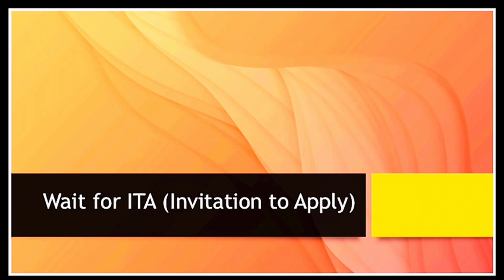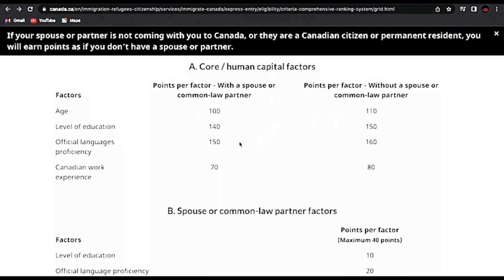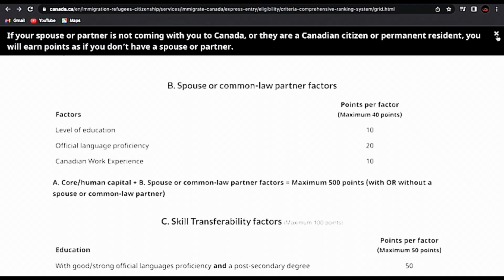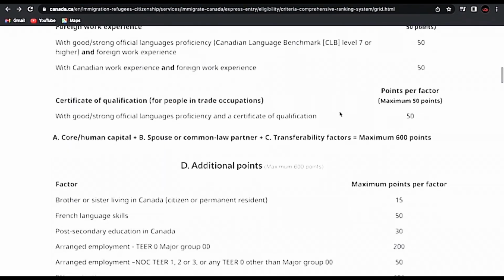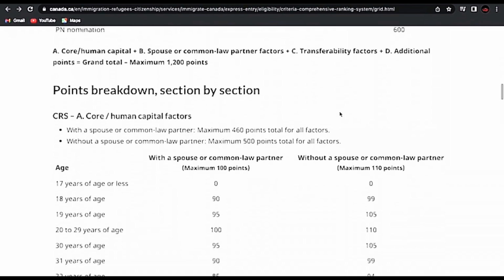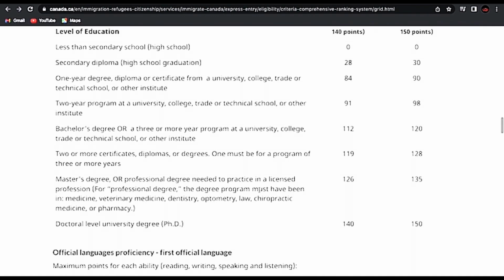During the process time, you'll be entered into the Express Entry pool using a point-based system called CRS. CRS is a point-based system. This is what they use to assess and score your profile and rank it in the Express Entry pool. The higher the score, the faster they'll give you an invitation to apply.